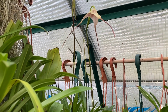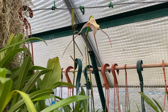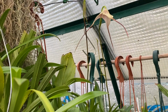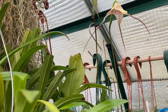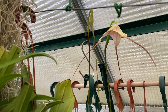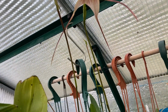Morning, viewers. Saturday, 10th of October. Should have been our autumn show, but obviously that was cancelled. We're looking at Dracula gigas again. And looky here. The second spike is going to be ready to go in a few days. Then we'll have two open.